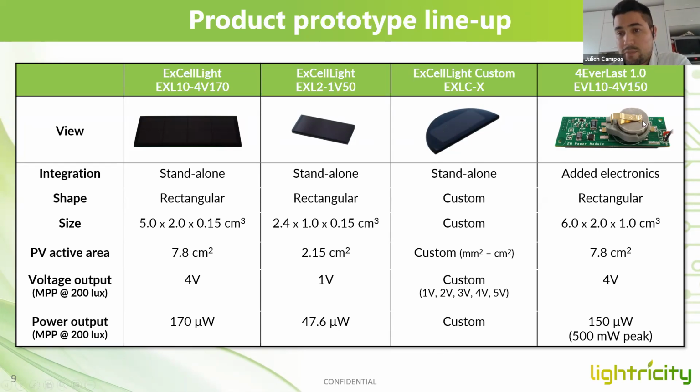We also do subsystems. Here, what you see is a 4Everlast 1.0. On the back, it's not visible, but you have an EXL10, and this one is with a power management system that charges in a safe and efficient way a secondary silicon battery, and then you provide the power to your load. It's just for companies who don't have the time or the will to develop these subsystems. So that's something that we can do.